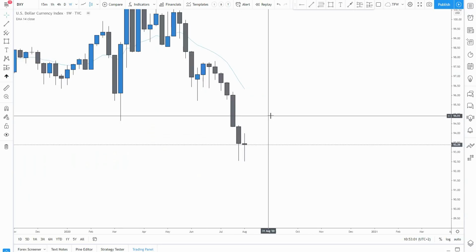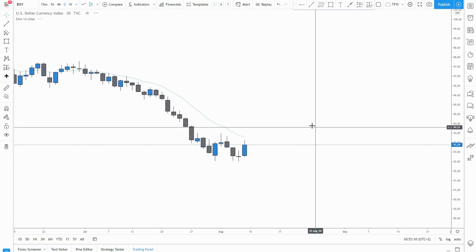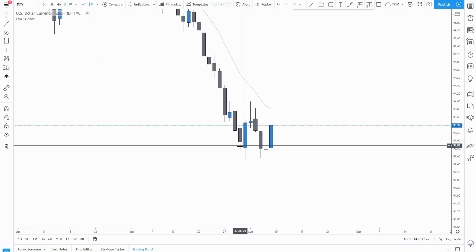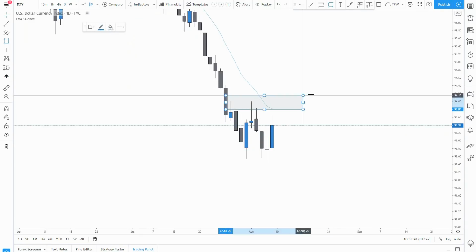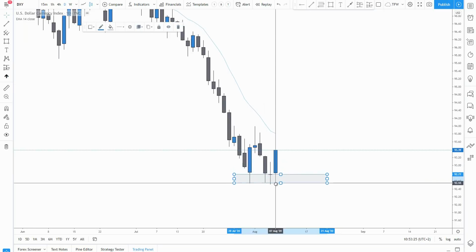So we had NFP week, and I really wasn't active during that week because it's usually quite manipulative and quite slow, and actually there weren't any opportunities for me personally on the major pairs. As you can see, since the dollar opened right here, we had that nice bullish push to the upside, finding the bottom, but then the market immediately found resistance from this structural area right here and started pushing to the downside, creating this double bottom right now.